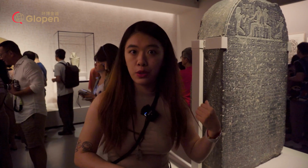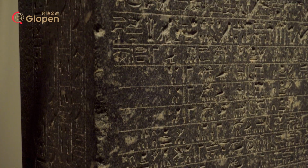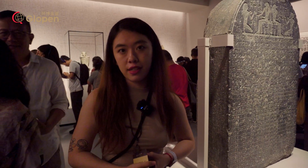This stone was used to commemorate the achievements of Thutmose III, and can you see the words on the stone? They are hieroglyphs. It is the first attempt of human beings to record and express.